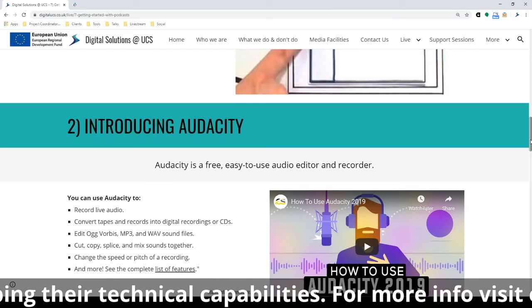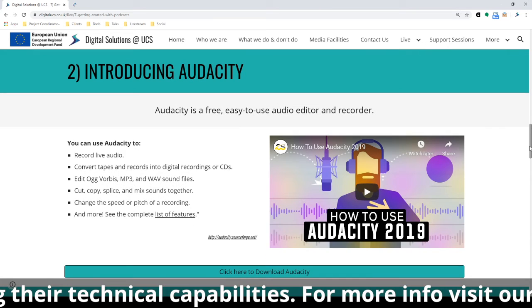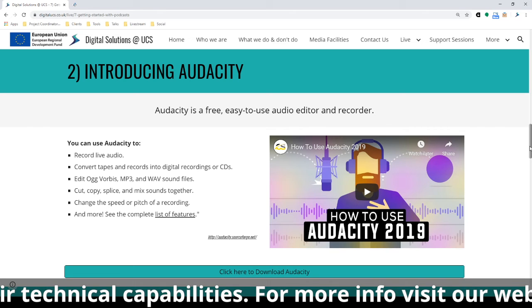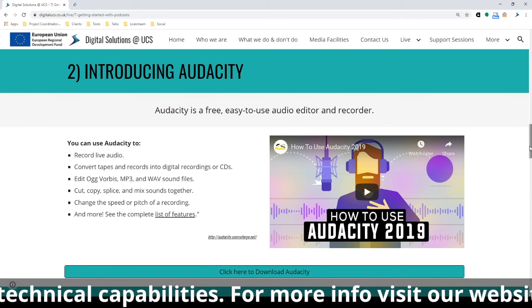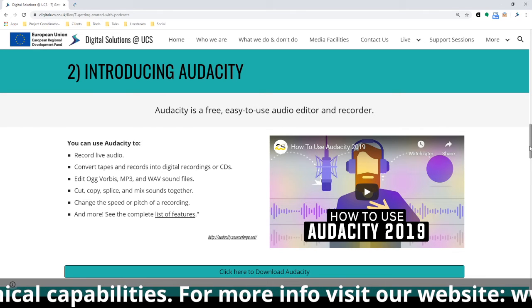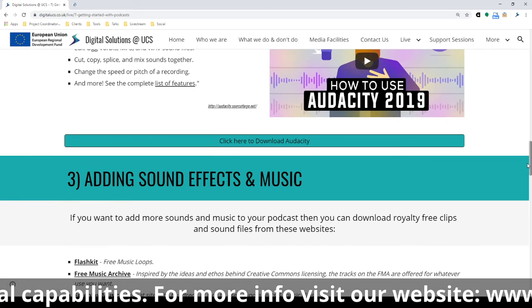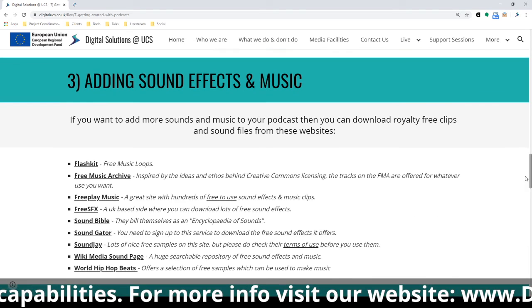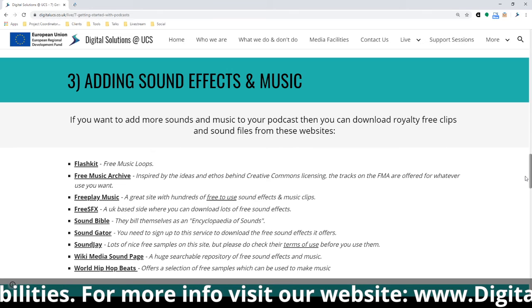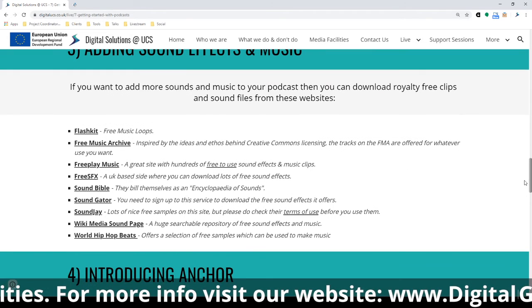We then introduced a tool called Audacity, fantastic free and open source audio editing tool. It's really, really nice. You don't just have to use it for podcasts. It's brilliant. If you have any sound you want to edit or record, this is the tool to go for. It's great. So we looked at Audacity, and then we also looked at websites where you could download free, copyright-free, royalty-free sound effects and music to add into your podcast if you wanted to.